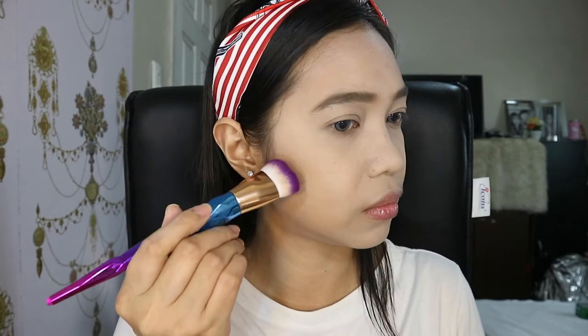And I think I'm happy with this. Ayan. So, what I'm going to do next is, ano bang gagawin natin? Contour. So, I'll be using my NYX Matte Bronzer. So, magbo-bronzer ako, and ito na din yung gagamitin kong pang-contour, kasi hindi naman talaga ako nag-contour. So, bronzer na lang. Pwede na rin tong contour for me. Mababalik na nito yung warm sa face ko.